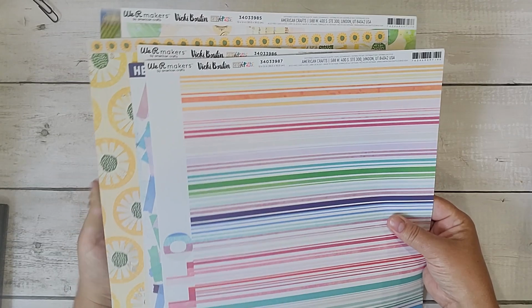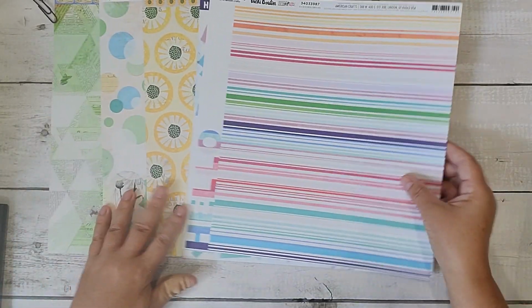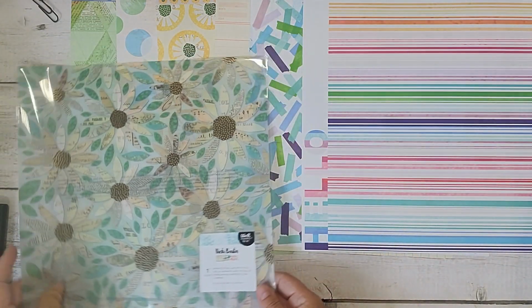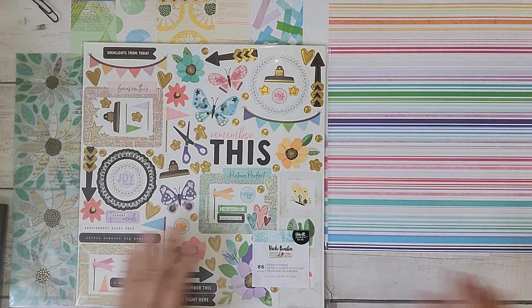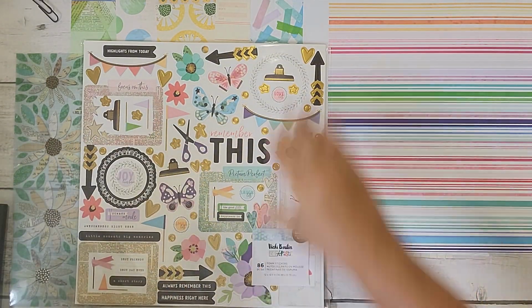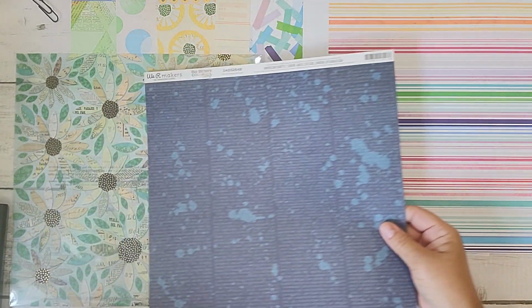But here's the thing. I am missing the Mercy Tier kits. I've mentioned that before. So I thought this is going to be kind of my own version of a kit. The Bo Bunny Colorful Story went really well with it. So let me move this one out of the way. So I picked up a few of them.